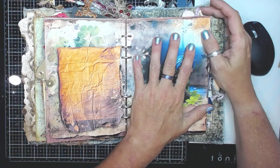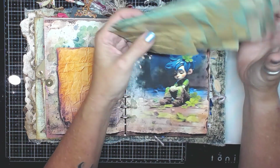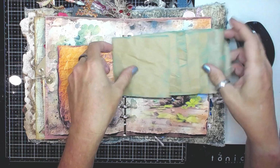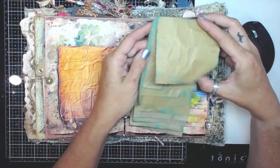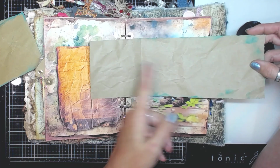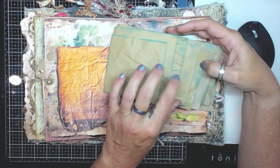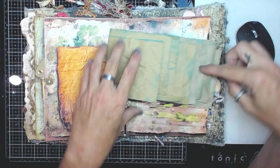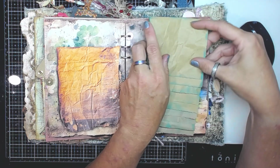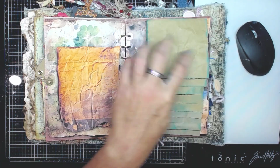So we're going to work on the lucky clover page and hopefully it will work. What I've done is take the scrunched up packaging paper that you get when you buy something online, and I have cut it into 4 by 12 inch strips. I have done this one at 4 and 8, this one at 4, 4.5, 5, 5.5, and 6, and basically created a little waterfall booklet from this packaging paper. I then inked it in Lucky Clover, which was the ink I used around the edge.